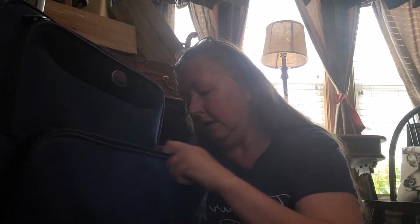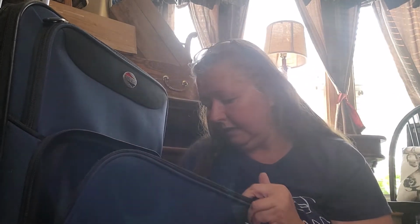Gotta move stuff around just to show you stuff. Okay, it's a rolling suitcase, and it was with that dollar lot. This was all included. I haven't seen how much American Tourister goes for, but it has the four wheels underneath. Inside here, there's a bunch of teddy bears and stuff like that, which I'm probably gonna donate. And it's a really nice suitcase. I like to make sure that they're cleaned up in case I use them. I don't know if I'm going to keep it or what I'm going to do with it, but it was in that dollar lot thing.